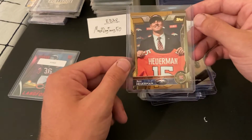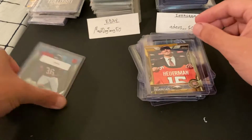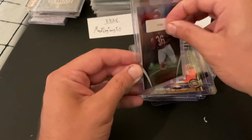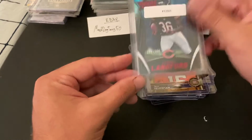We got a Jeff Heuerman rookie from Topps out of 2015, and to end it, we got this. Jeremy Langford, it looks like they got a little lot number on here or something, I'm not sure, but that'll be going in another top loader anyway. Jeremy Langford, red foil on Rookies and Stars out of 299.